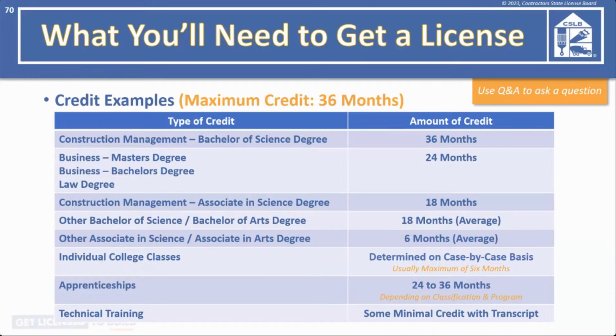Kate, does CSLB accept foreign work experience? What documents should be provided? So yes, Kate, we do accept foreign work experience. Again, your work experience can be wherever you lived. It just has to be in compliance with the classification that you're applying for. And again, your certifier does not have to be your employer per se, but does have to be somebody who has firsthand knowledge of your experience in that classification where you got that experience from.